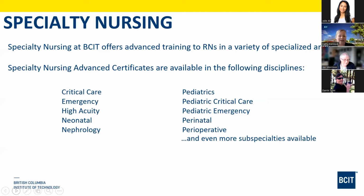But you can see that we have a number of other nursing specialties as well. So please feel free, if you're interested in any of those we're not presenting about today, to take a look at our website and get accustomed to what we have to offer there. In specialty nursing, very popular across the province and across Canada with regards to educating registered nurses in a variety of these areas. We've been very busy during the pandemic, certainly in many of our programs, to ensure that we have throughput of nurses to be able to continue to fill the healthcare system. So thank you, Julie. On to the next slide.